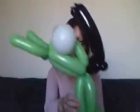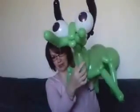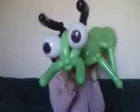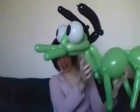So let me show this guy to you. I think I might name him Fred. It looks like a Fred. Anyways, here's my giant ant. Woo! Isn't he amazing? Yeah, it is long. He's bigger than my son, but see, he could be like this creepy monster thing. Okay, so that's my giant ant Fred.